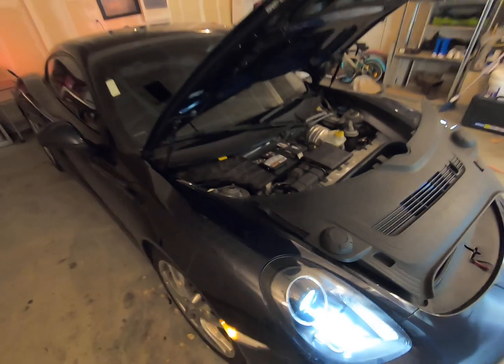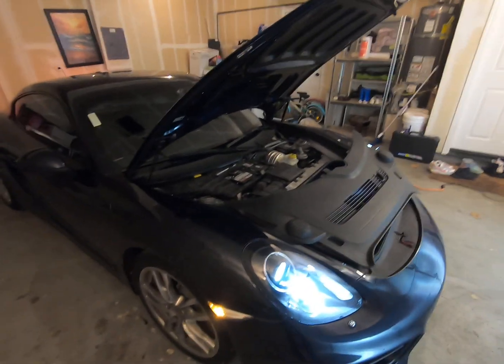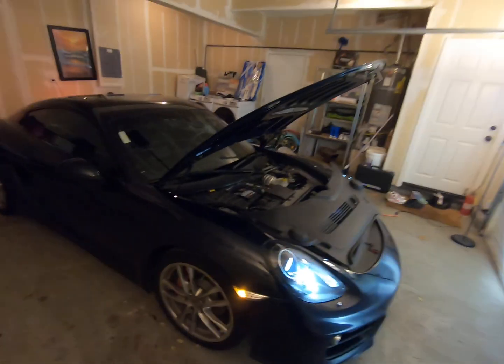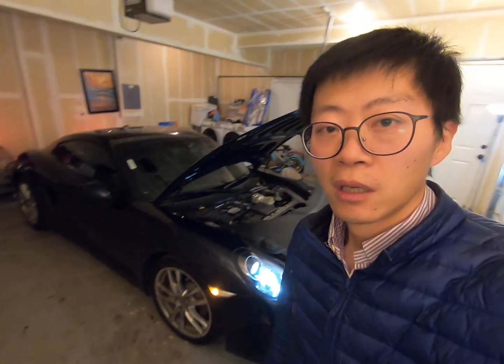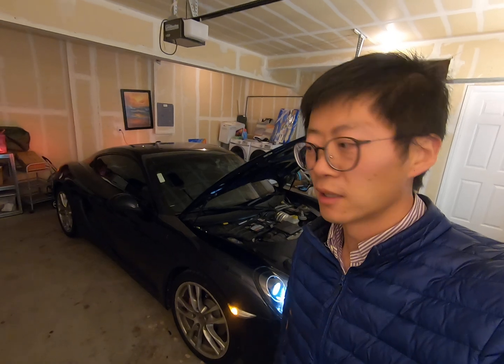So that's important. The other things which were important to do prior to a track day was changing the oil, changing the brake fluid. Sounds simple, but you got to do it.